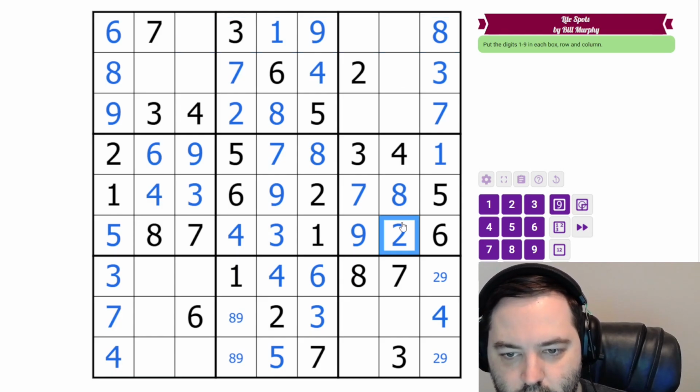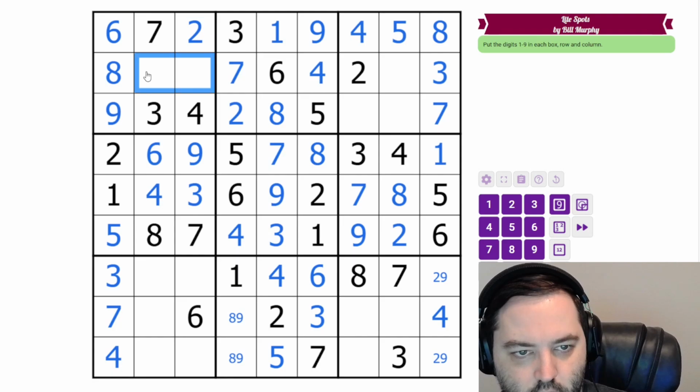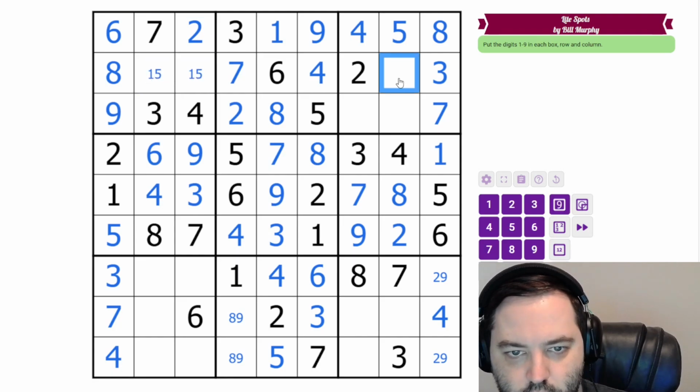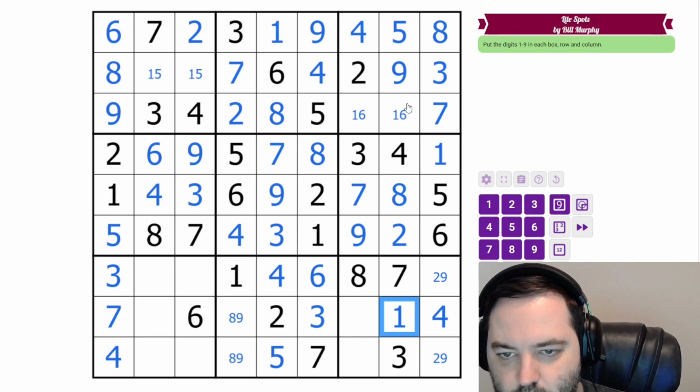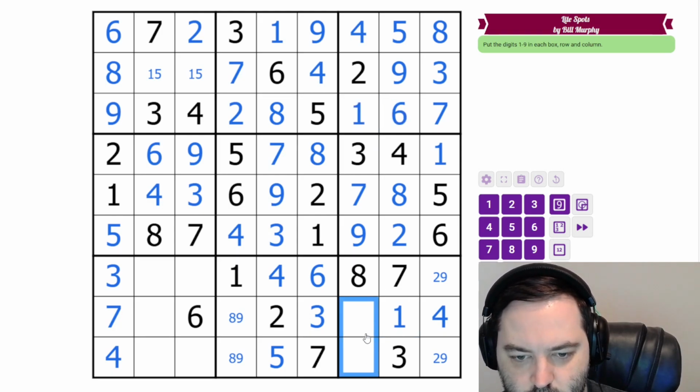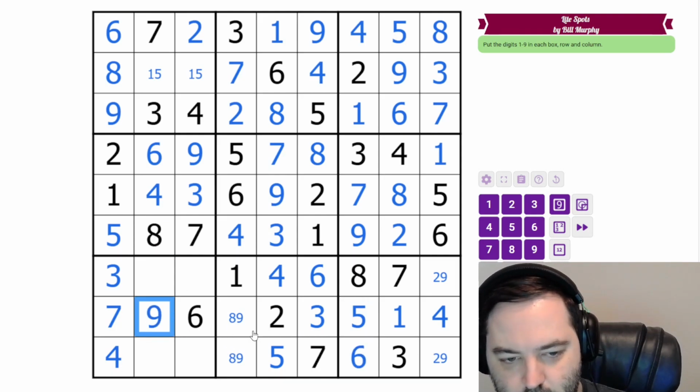These are 2, 4, and 5. We have a 2 and a 4 here. And we have a 2 here. These are 1 and 5. So this is 9. These are 1 and 6. This is also 1 or 6, but we have a 6 there. And these are 5 and 6. This is 8 or 9, but we have an 8.